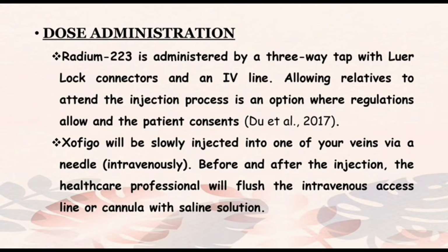Xofigo will be slowly injected into one of your veins via a needle intravenously. Before and after injection, the healthcare professional will flush the intravenous access line or cannula with saline solution.